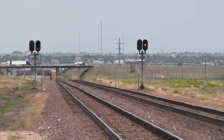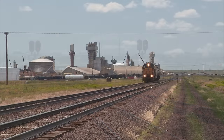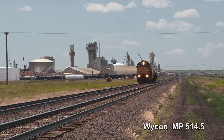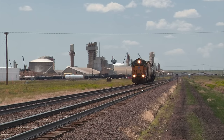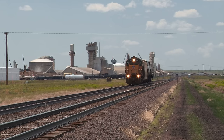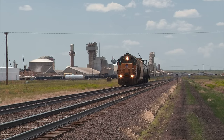East of Wycon, we are greeted by a flashing yellow on Main 2 as a local returns to Cheyenne after switching the nearby Dino Noble chemical plant. Another vintage EMD SD40-2 leads three tank cars and a buffer car down the 1% grade. This day marked the summer solstice, and the hot afternoon sun was high in the sky over the plains of Wyoming.